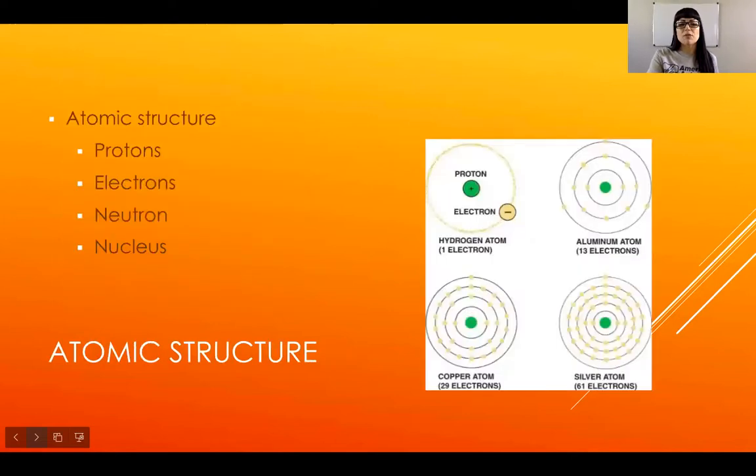As I mentioned, we've got protons, we've got electrons, we've got neutrons. Neutrons have no charge, doesn't matter for this class. And then in the center, we've got the nucleus that contains the protons and the neutrons. Again, our main focus is electrons, because electricity is the flow of electrons.